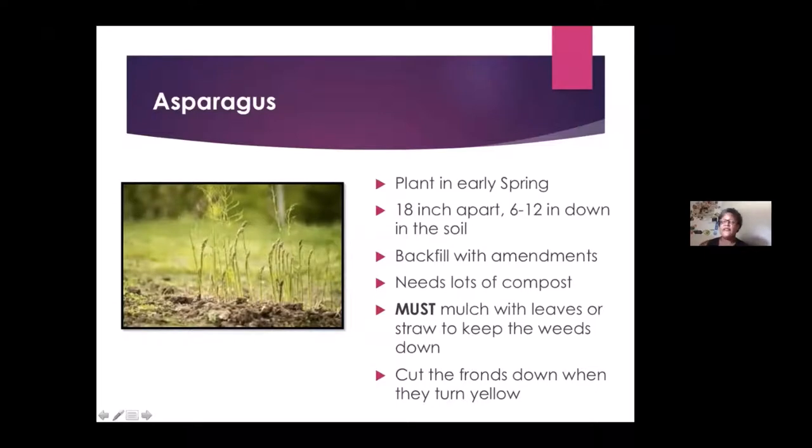You're going to give it all kinds of amendments. Of course, I'm going to recommend something like compost or worm castings. And the idea is they don't do really well with weeds. You're going to have to make sure that you weed constantly, because they can't outcompete weeds. Weeds will take them down for certain. So you might want to mulch them and definitely try to weed them as much as possible. And like I said, cut the fronds when they turn yellow.